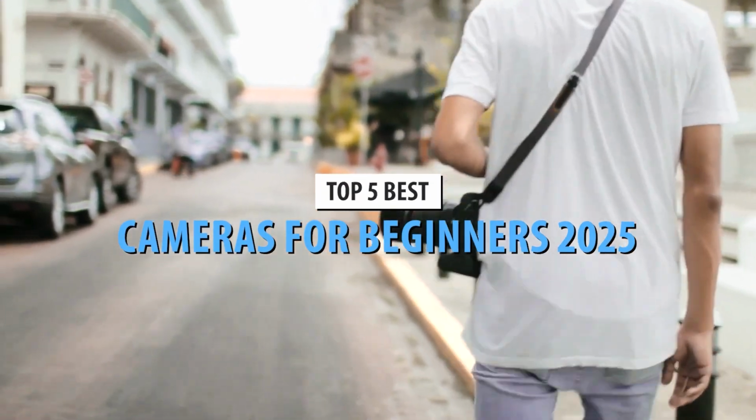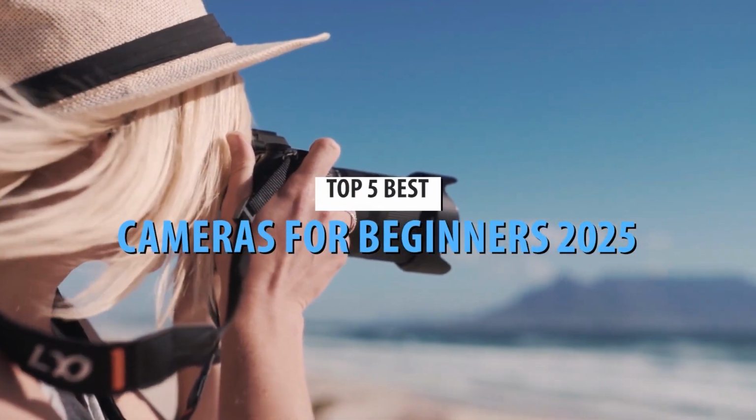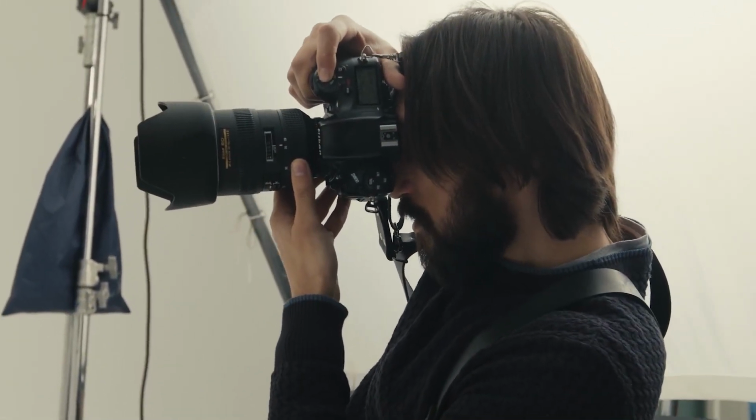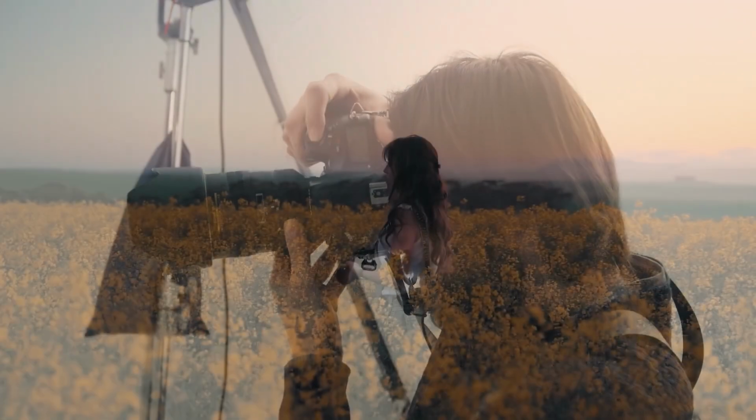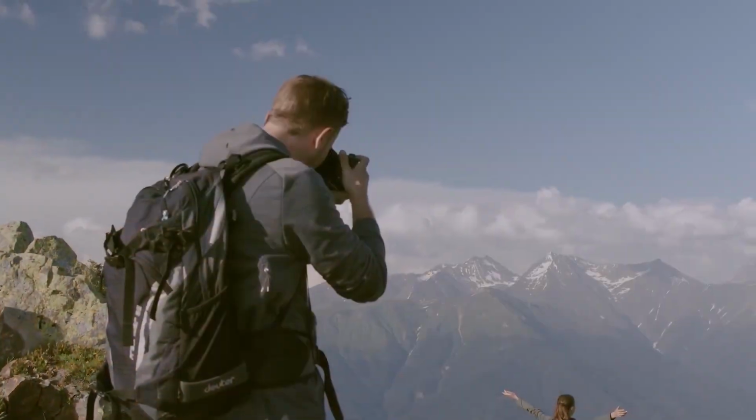And there you have it, our top 5 cameras for beginners in 2025. Each one of these cameras offers something unique, whether you're looking for value, DSLR experience, video excellence, or the best of the best overall.